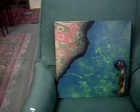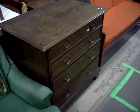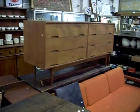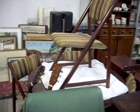What else have we got? That's another one of Jest's artworks. Pretty cool thing again. Kind of like the chair actually. It's not easy being green. Nice Georgian oak chest. Pretty cool big 70s orange couch or daybed. Then a nice big sort of 70s teak chest of drawers. Little Parker dining suites. Cool, great shape to the chairs.